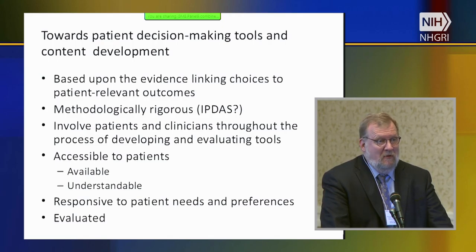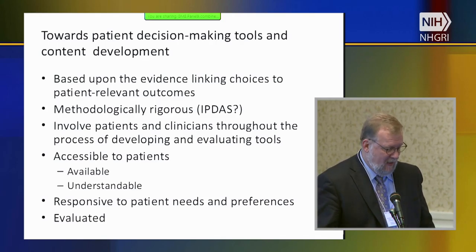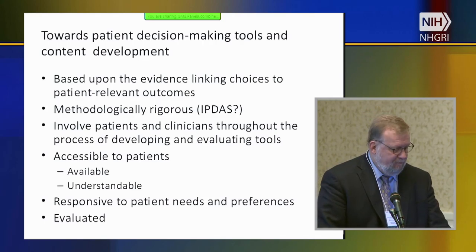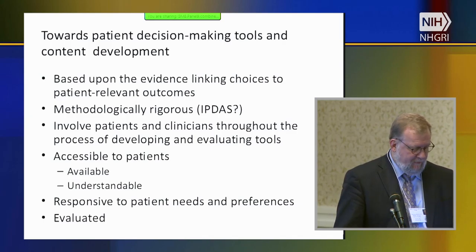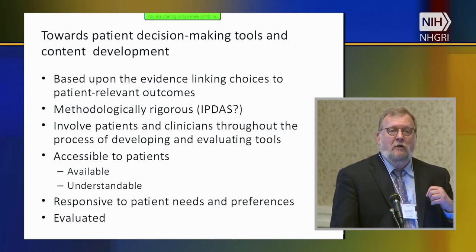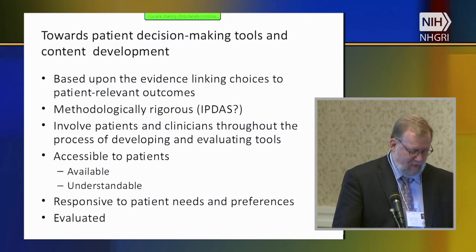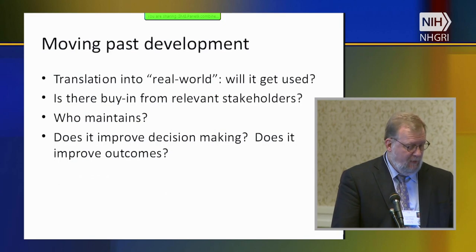So things to be thinking about as you move forward, making sure that it's accessible to a wide range of patients. It should be responsive to patients' needs and preferences. So basically, helping to inform choices based upon preferences as opposed to dictating what you want them to do. And then finally, evaluate it. Does it actually work?